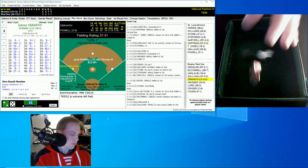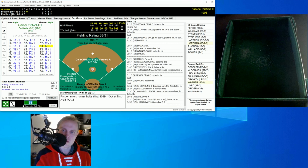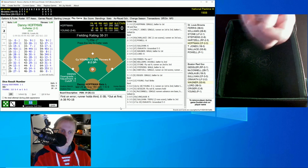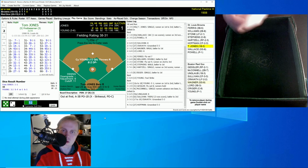Here's Gabby Kravitz. Gabby rolls a 53 for a 17, changed to 19, and that's going to be a ground ball over to third base. Ferris has it, throws to first, and we go to the top of the fourth, but the damage has been done. 3-2 now Red Sox. Here's Danny Hoffman. Danny rolls a 52 for a 27, ground ball over to third, and Lord throws to first, one away. Here's Tom Jones.